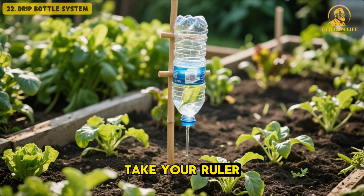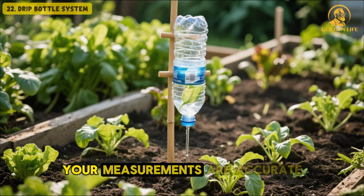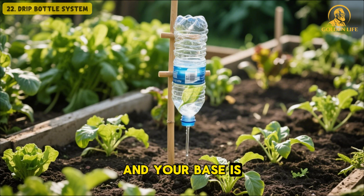Now take your ruler and measure from the bottom of the bottle upward, marking every ½ inch or centimeter depending on what you prefer. Use your permanent marker to draw clear dark lines, and don't forget to label them numerically. This will let you see exactly how much rain has fallen. If you'd like to be extra precise, pour an inch of water into the bottle and mark it as a starting point. That way you can be sure your measurements are accurate and your base is flat.